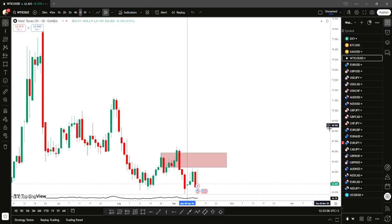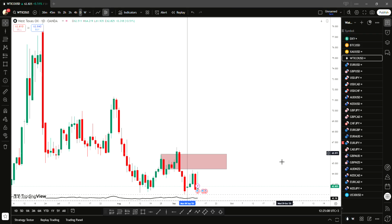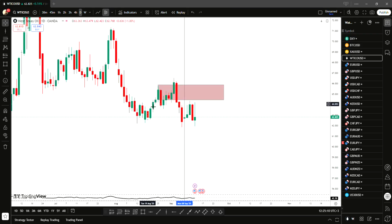So when you drop down to the daily, you saw that there is a supply zone up here, a very good supply zone. That is a rally, a base, and a drop. I think I'll just put it here like this. Very good supply zone.